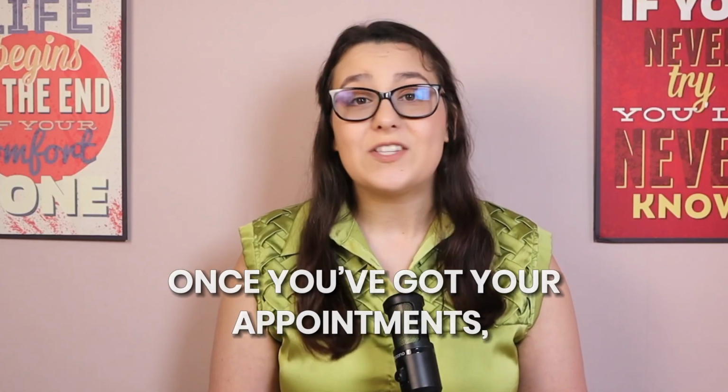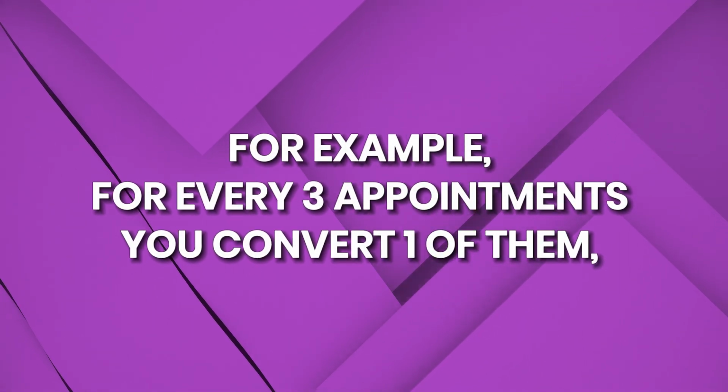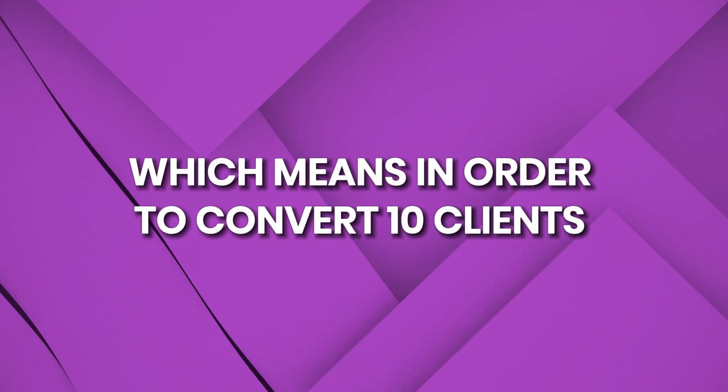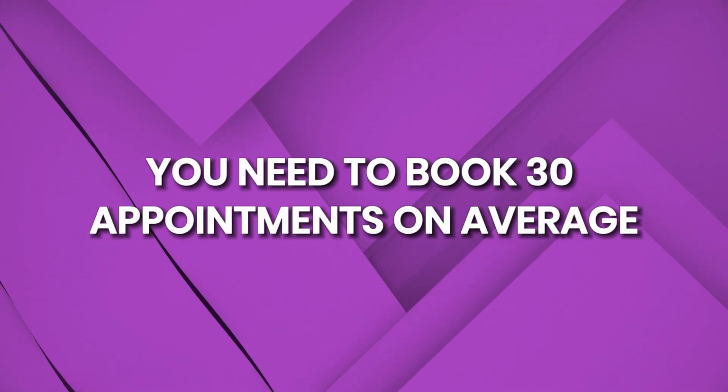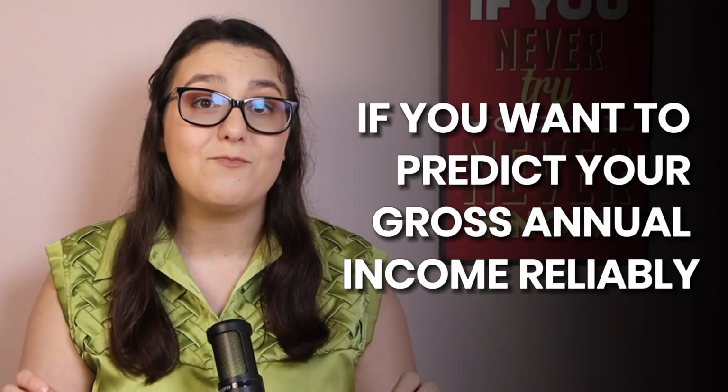And lastly, once you've got your appointments, you need to convert them into a successful sale. You will learn from your key numbers your average rate of conversion. For example, for every 3 appointments, you convert 1 of them, which means in order to convert 10 clients, you need to book 30 appointments on average. Appointments that convert to listings means more income for you. So track your conversions if you want to predict your gross annual income reliably.